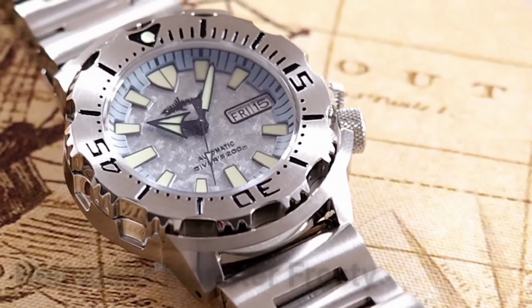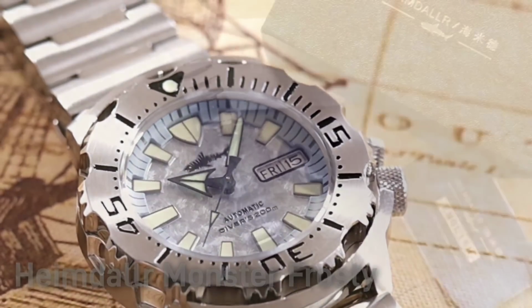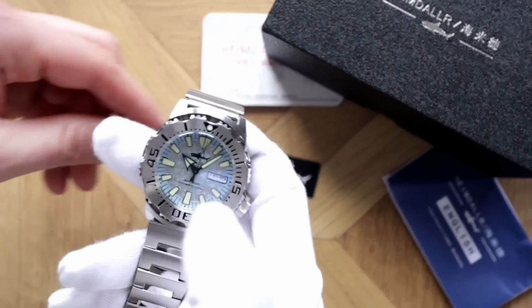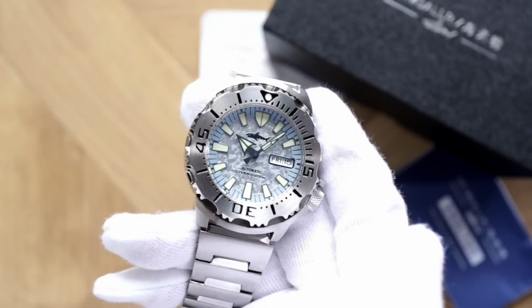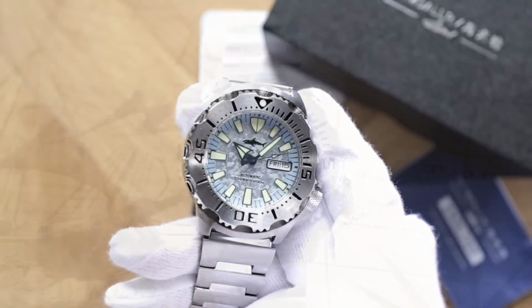The monster design is divisive. You either love it or hate it. No in-betweeners here. For me, this tongue-in-cheek or thematic poke at diver watches is amusing. I like to think people don't go to Marvel movies for the acting, rather the thrill, the chase, the chaos, and emotional uplift. This Frost Monster Homage is just that.